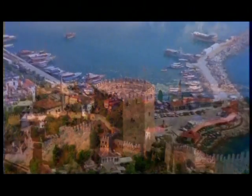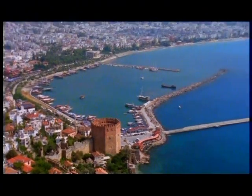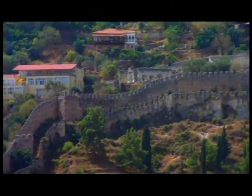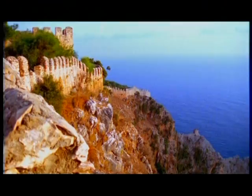Alanya is a town with a deep, long history. It is now the largest resort city on the eastern Mediterranean coast. A promontory at the city center is crowned by a huge medieval fortress enclosed by 6 kilometers of walls.